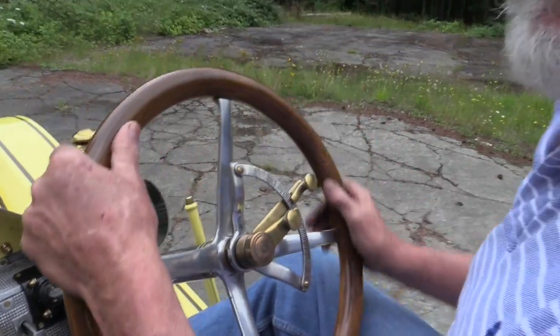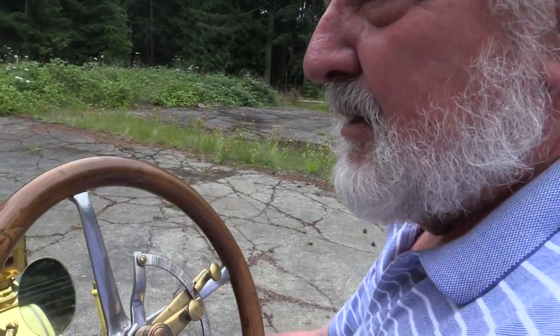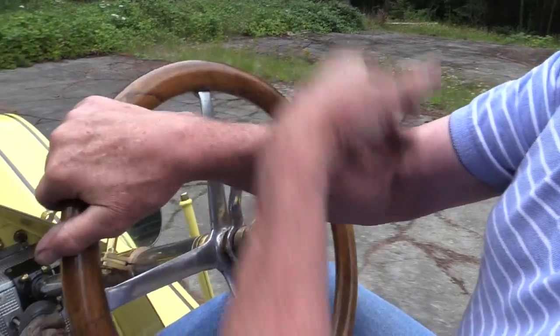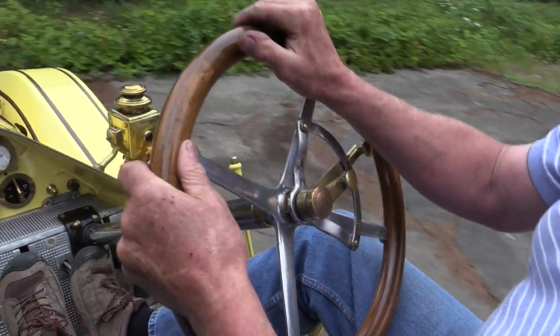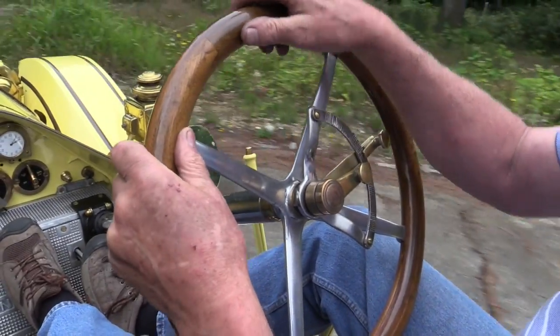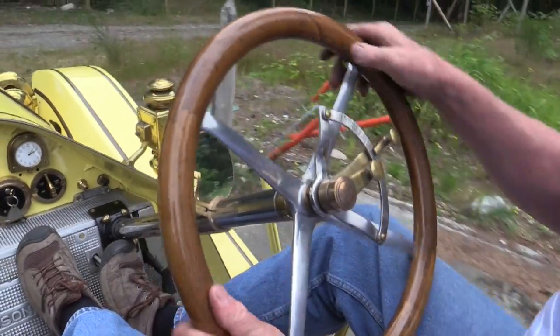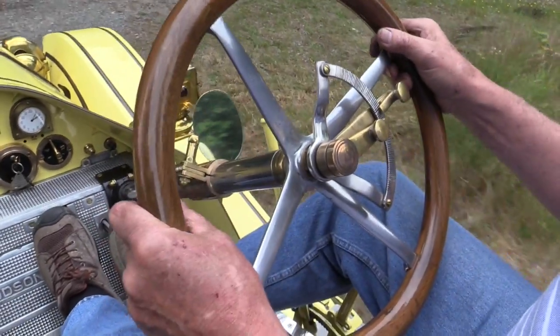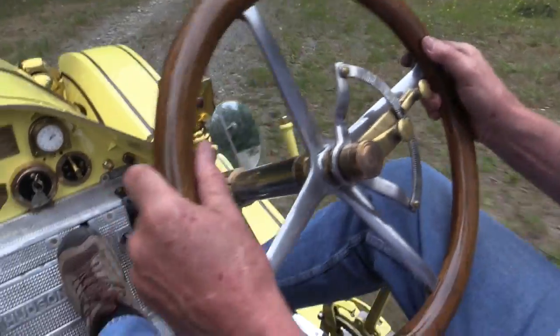Arm there, and it just touches just a little bit in the wrong way. Oh yeah, but it does go. It's just a matter of playing with it. And I think when I do the transmission, when I adjust that rod, that'll solve that whole problem. Okay, I hope so.